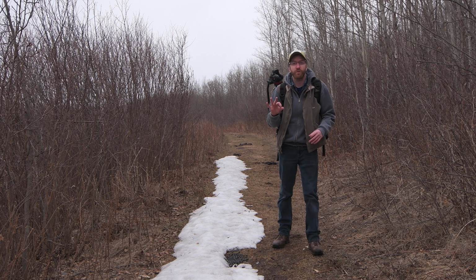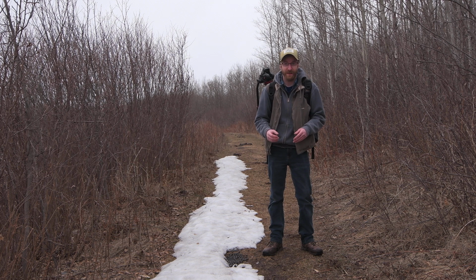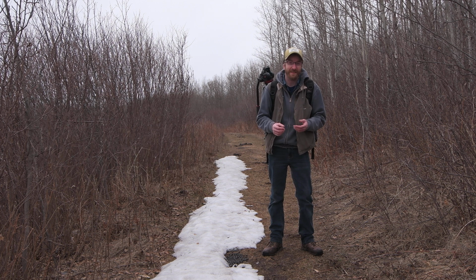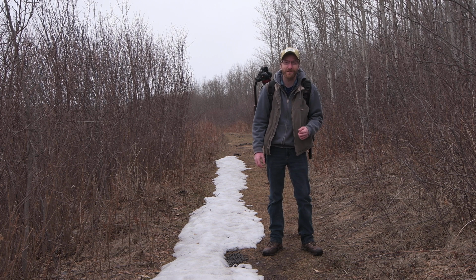So tip number 3 is to make sure that you're taking a lot of images. Animals, especially when they're moving or walking, will have their legs in different poses when you take an image. Some poses can look more pleasing to the eye, while some may look a little bit odd. That's why you want to take a lot of pictures, because the more pictures you take, the more you have to work with. I've had deer and even elk images ruined just because their legs were in an awkward position that didn't look pleasing. So the more you take, the better chances you have of getting a good image.